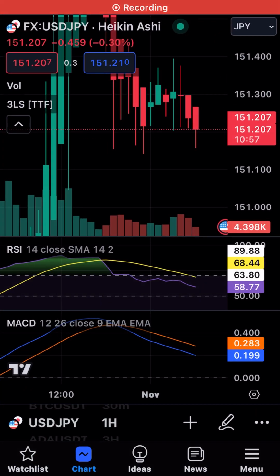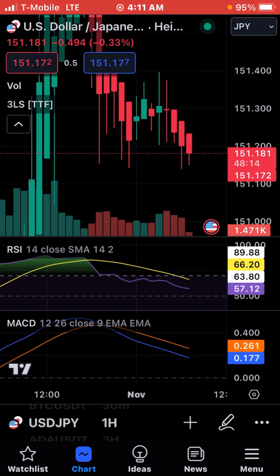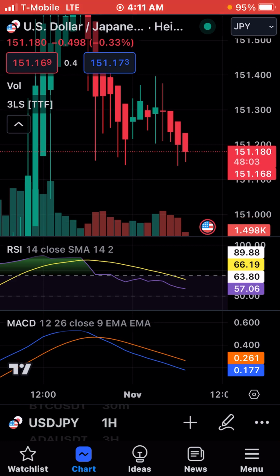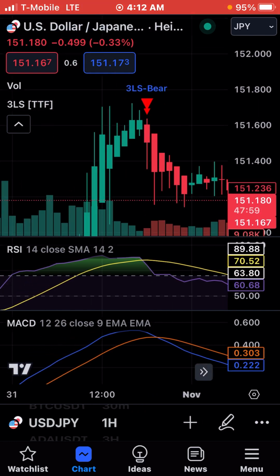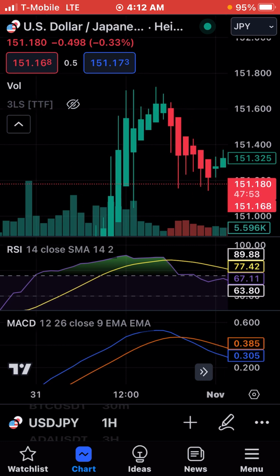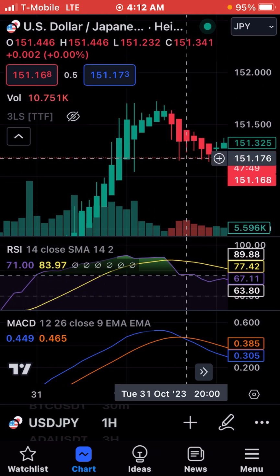So I'm going to go over the strategy on how to do that. Now, I talked about this a little bit in my last video. What I do is I look at the candles, and what messed me up yesterday was, let me remove that there. What messed me up yesterday was I saw the candles, and it was this one right here.